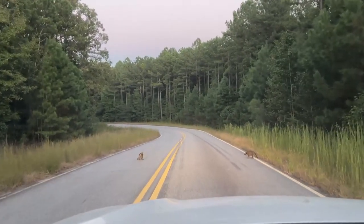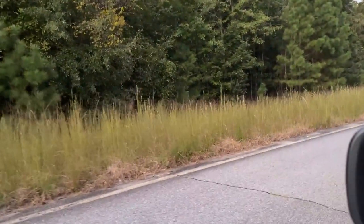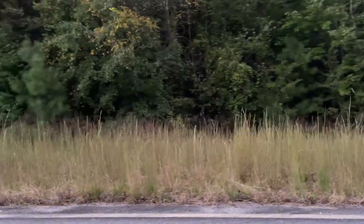Oh, we're doing this again. Baby Quatamundis. We're doing this again. What's up, dudes? I never actually see raccoons here, so look at that one just sitting in the grass.